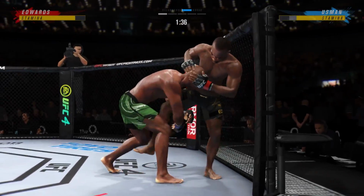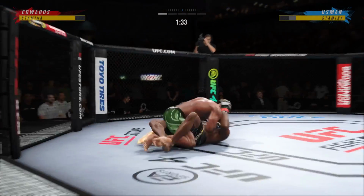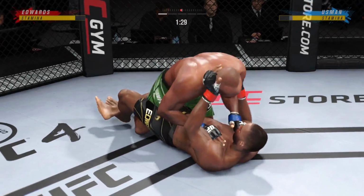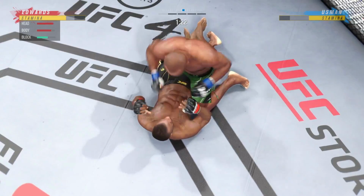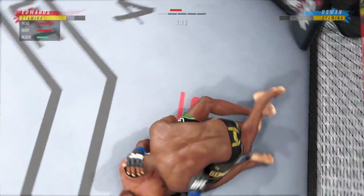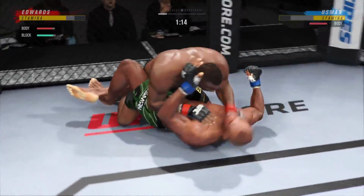Edwards gets back up again. And there's the shot, and there's the land. Nice takedown there by Usman. Oh, he postured up there, gained some valuable separation. And now the ground and pound starts. And he landed the right hand there.